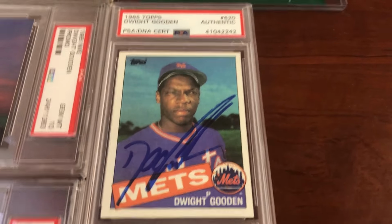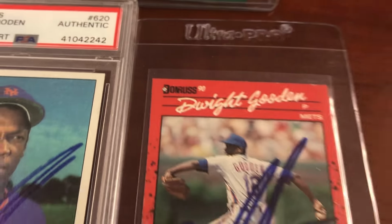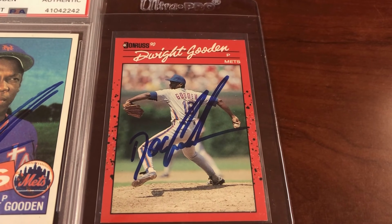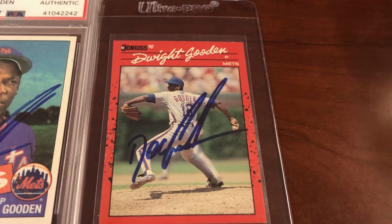We're talking junk wax era. I know it's a Donruss. Man, what year is that? '90 Donruss. Man, we're talking big time junk wax era. But it's a Gooden autograph. Look at that pose. Beautiful, affordable. Just great, man. You don't have to spend hundreds of dollars. Get these cards for 10, 15 bucks. Amazing.